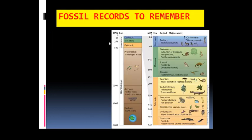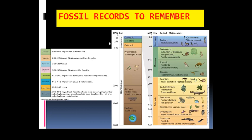This is all about the origin and evolution of chordates, and before signing off, here are the fossil records to remember. It is good to remember the milestones which occurred during each period of the geological time scale. Cambrian, first fishes came on Earth. Ordovician, major diversification. Silurian, first jawed fish fossils were found. Devonian, first tetrapod fossils were found. Carboniferous, first reptile fossils are found. Triassic, first mammalian fossils. Jurassic, first bird fossils were found.